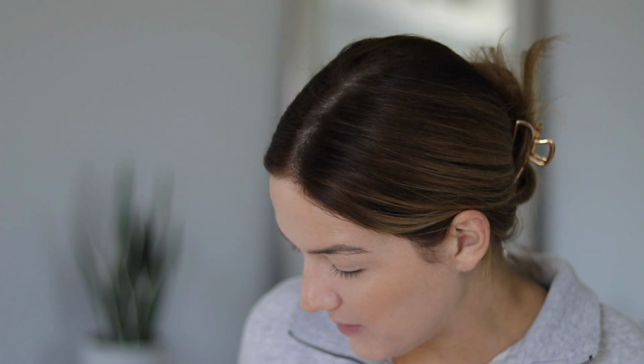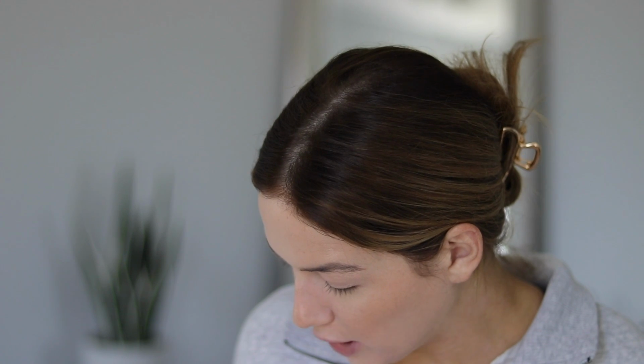Okay, very excited to try out the blush. Maybe I should give it a shake. Okay, I have been pumping forever at this point and nothing is coming out. I think the pump is broke on mine because I have been pumping for a good 3 minutes at this point. Nothing is coming out. So we're just going to have to open it.